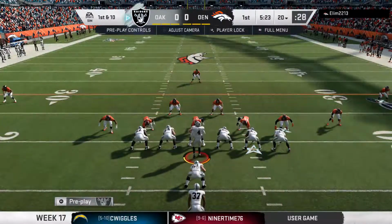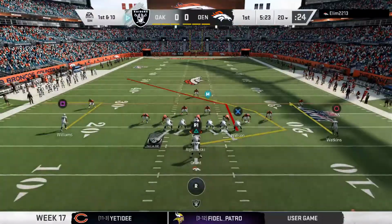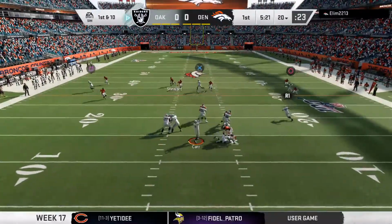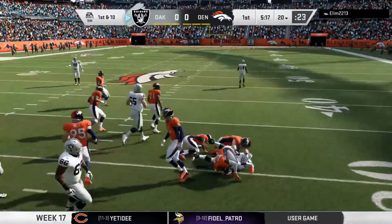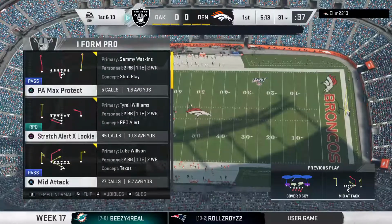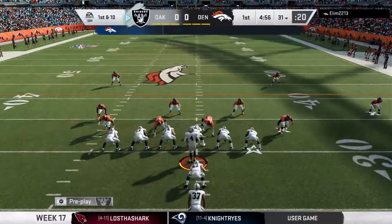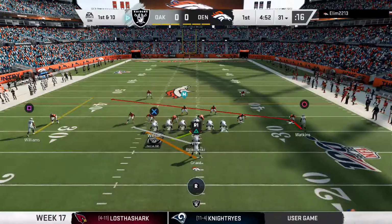Carr and the Raiders come up 1st and 10 at their own 20-yard line. To throw, it's Carr. He's just going to dump this one off to his fullback out of the backfield. And he's going to get this one across the 30-yard line. A gain of 11 to kick off the drive, and it's a quick first down. Line of scrimmage, the 31 now on 1st and 10.